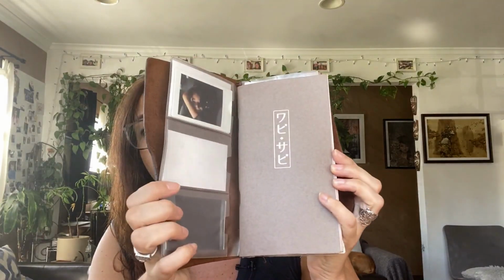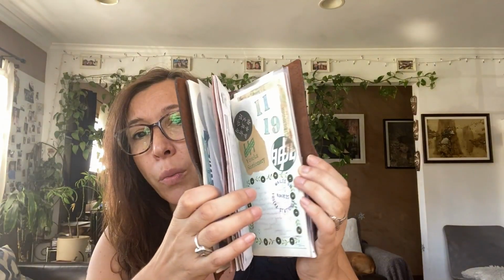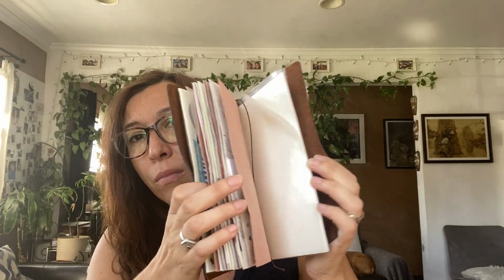And then in here I have old pictures of my kids and this Boomkuchen notebook that I actually used mostly for Happy Mail. I think I have like 2 pages left, typical. So yeah, that's that.